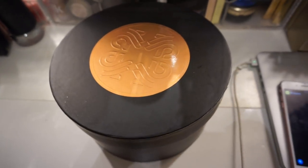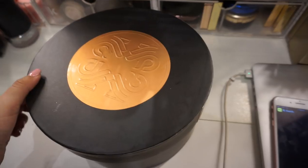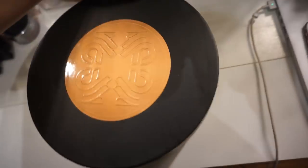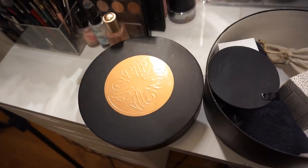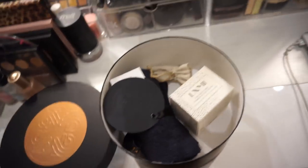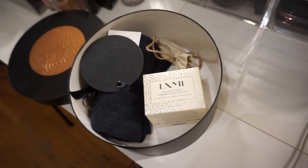Next up, we have a package from LXMI, as I call it, or whatever you want to call it. It's such a pretty box. I want to keep this. It's just luxe. I really like it. So in here we have the Pure Nilotica Melt. I love this balm to oil.